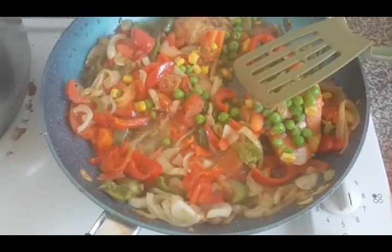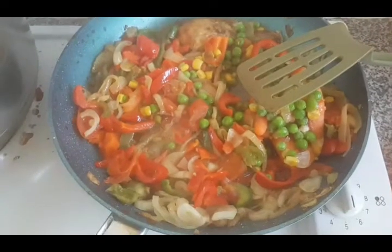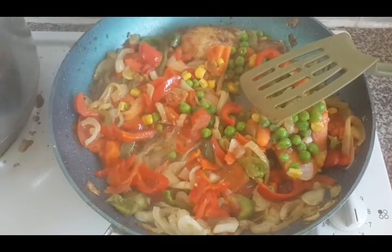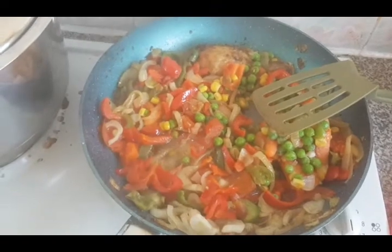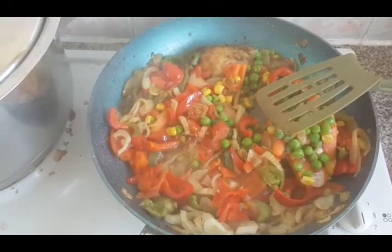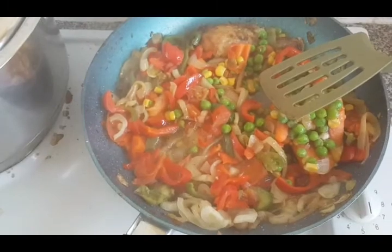And of course, I'm gonna add curry, thyme, some soy sauce, all-purpose seasoning, bay leaf, and you can add any seasoning of your choice. This is what I like, and that's what the children like, so I go with what the kids like, or else, like I say, I will eat the whole food myself.